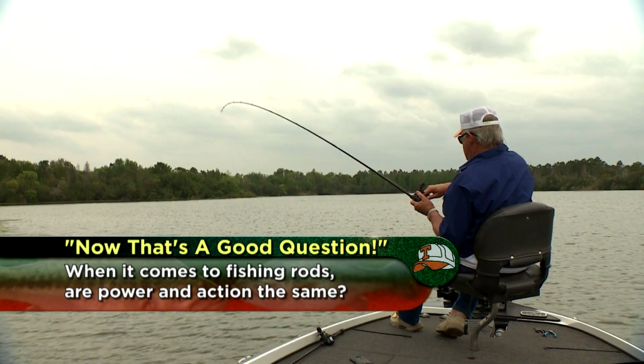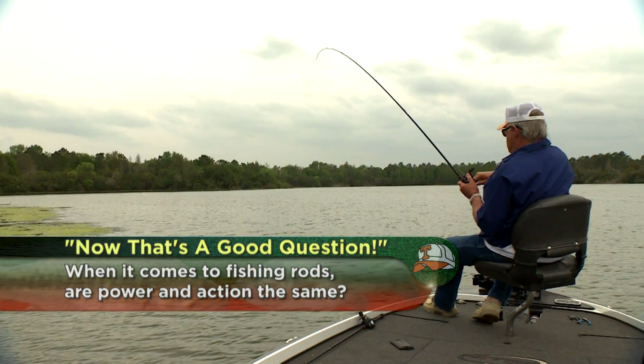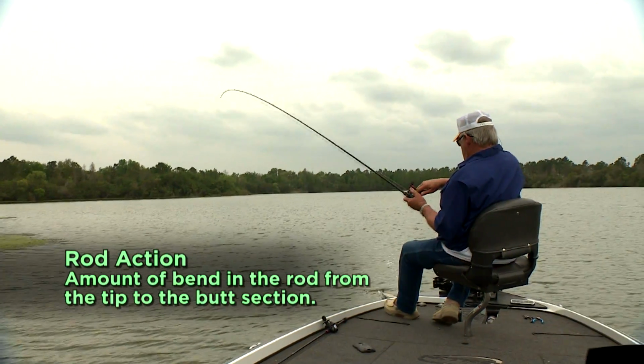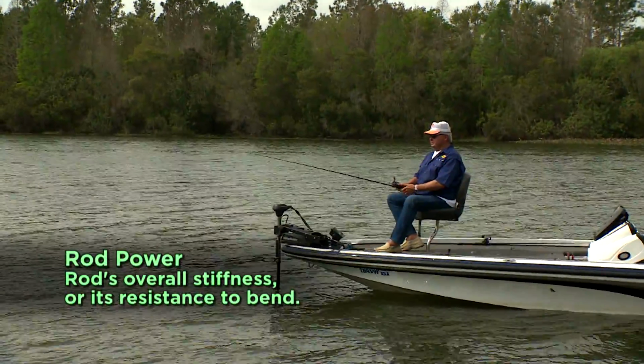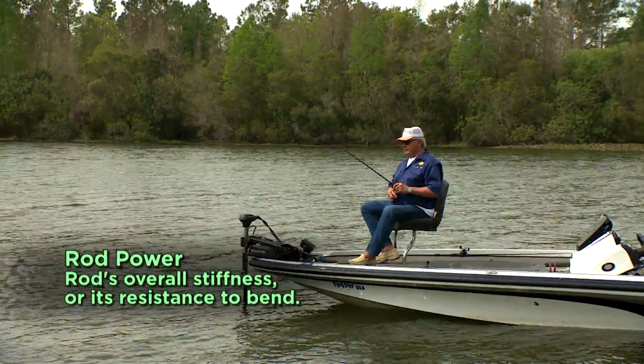When it comes to fishing rods, are power and action the same? Well, not really. A rod's action refers to the amount of bend in the rod from the tip to the butt section. Now power describes a rod's overall stiffness or resistance to bend. It has nothing to do with action.